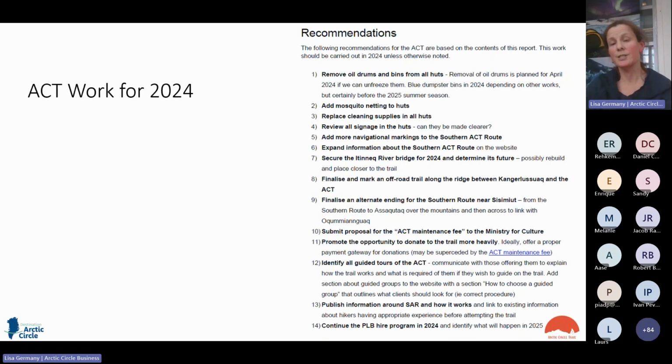All right, so the recommendations from last year's report were the following. And I'm just going to go through and give you an update of what we've done from each of these. So the first one, remove the oil drums and bins. Unfortunately, the winter season has finished very quickly this year, and it's not clear that we're going to have all of those out, but the plan is to certainly get them out before the 2025 summer season.